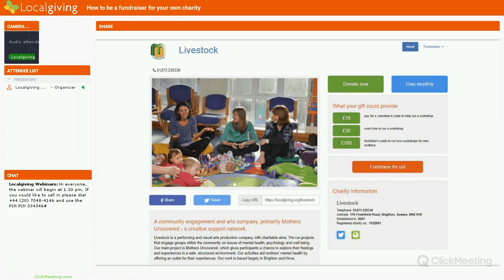So in terms of setting up a fundraiser page, this is a group that are live on Local Giving at the moment called Livestock. For you to set up a fundraiser page for them and take part, all you have to do is click on that orange Fundraise for Us button. Once you set up your page, you'll appear as a drop-down on the main charity's account.